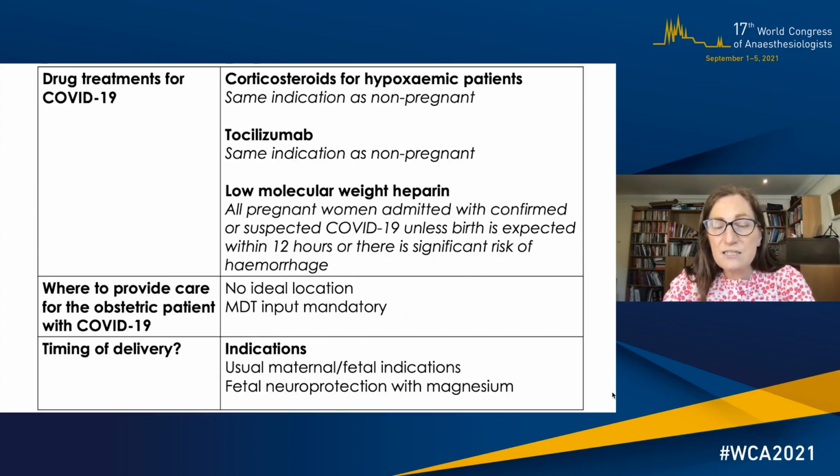I've already mentioned that COVID-19 infection is not in itself an indication for caesarean delivery. And I think it's important to use the same maternal and fetal indications for delivery for caesarean section. If you are going to deliver a woman before 40 weeks, remember fetal neuroprotection with magnesium in a very preterm situation.